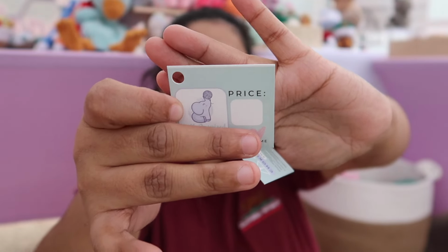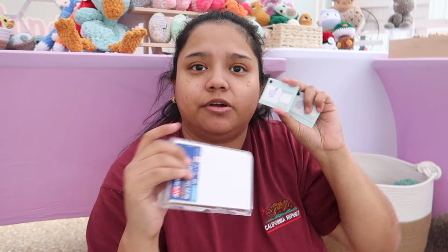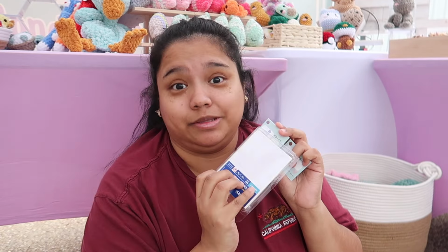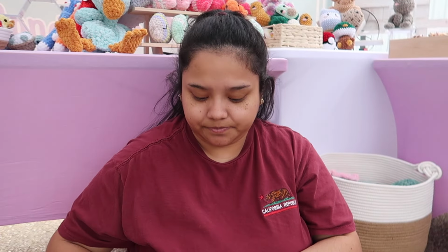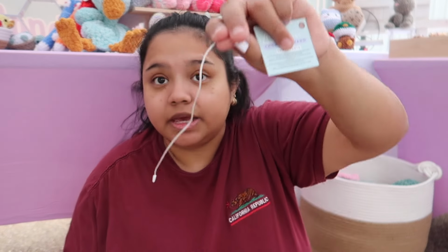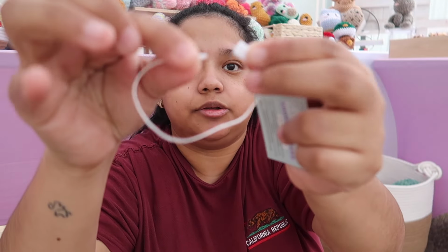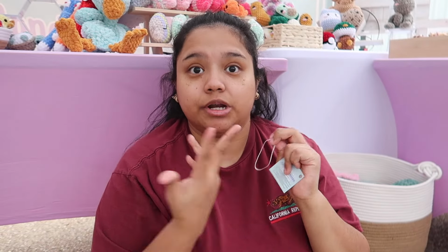You put the price on, and I have little square stickers to put on here, so I'm not messing up these cards if I end up changing the price. I just put another sticker on top of the sticker. The way I'm going to hook them up to my plushies is with these little guys. It's a little string with a little clip, and once you clip it on, you cannot take it off unless you cut it off. So to me it's gonna be realistic.